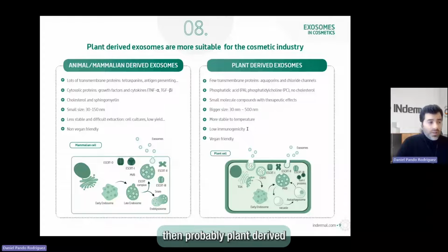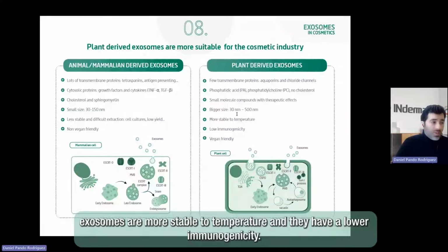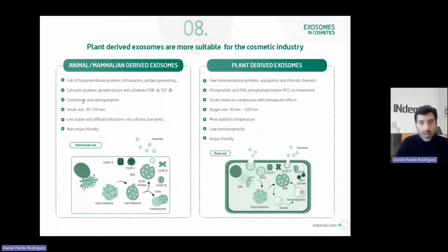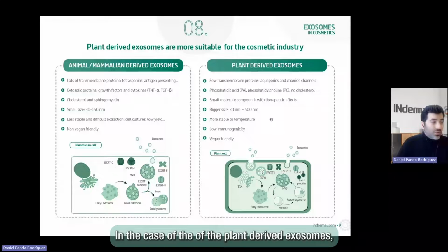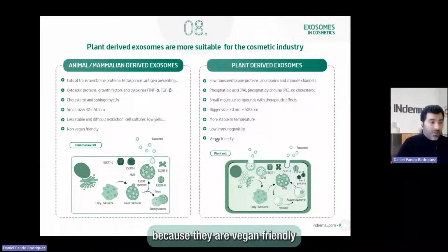Then, probably plant-derived exosomes are more stable to temperature and they have a lower immunogenicity. Another important difference is that animal exosomes contain cholesterol as a membrane stabilizer. In the case of the plant-derived exosomes, of course, they do not contain cholesterol because they are vegan friendly.